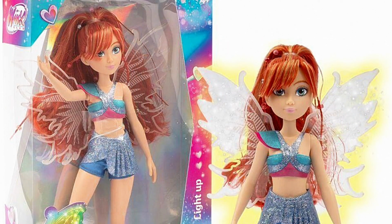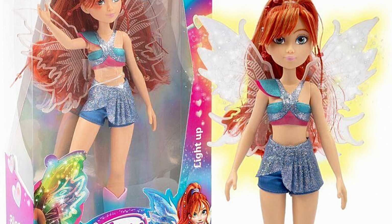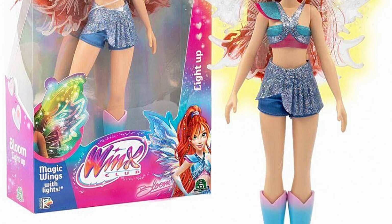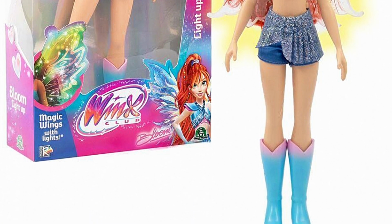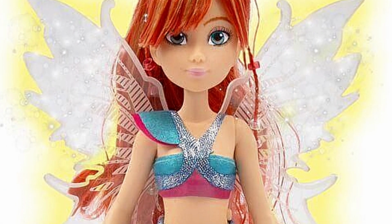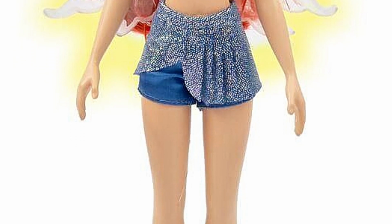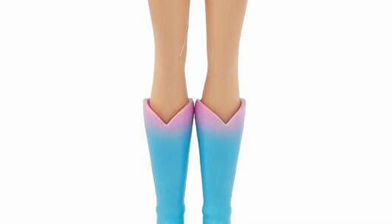So here is the Winx Club Reboot Light Up Bloom doll, and she has on a little top with metallic little finishes, and it looks like a shirt, shorts with a little skirt, if you will. But it's kind of cute. And then she has on some boots, and that's the packaging. And this is obviously stock images of her. That's why you have the little glow. Now the stock images obviously look a lot better, but there is limited articulation with the doll. Again, I honestly don't know how I feel about these faces.